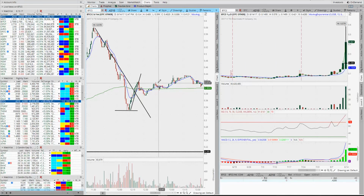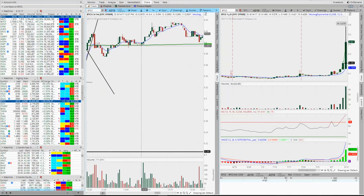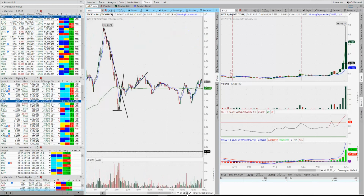Another entry point on this stock would have been, for me at least, once it broke above VWAP. If I see it's gaining some volume, breaking above VWAP, I'm going to use VWAP as my stop, and I'm going to get in. So right here, 40 cents, I would have gotten in and rolled this up. And again, I would have had the trend line right in the trend. As long as it rides the trend, I'm good. Once it breaks the trend, I'm out. That's pretty much how you can take these trades. All right, hope that makes sense.